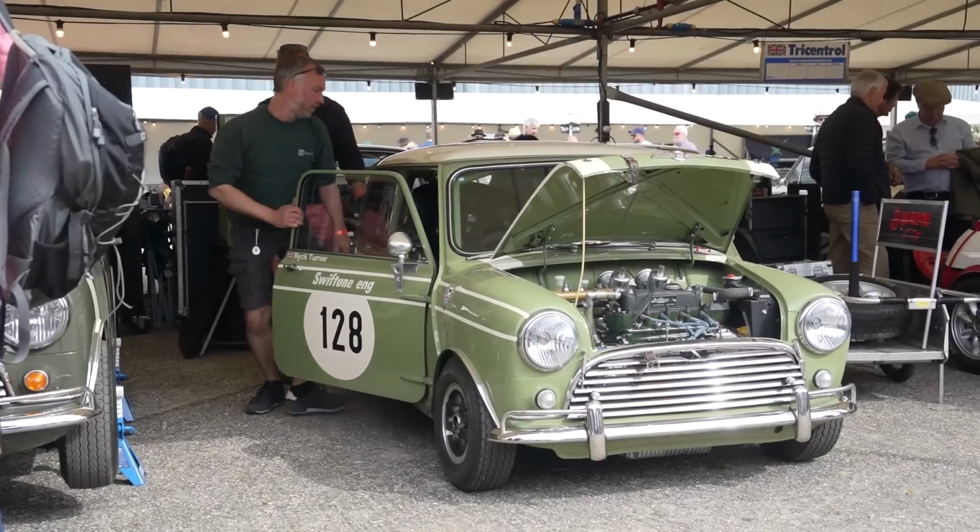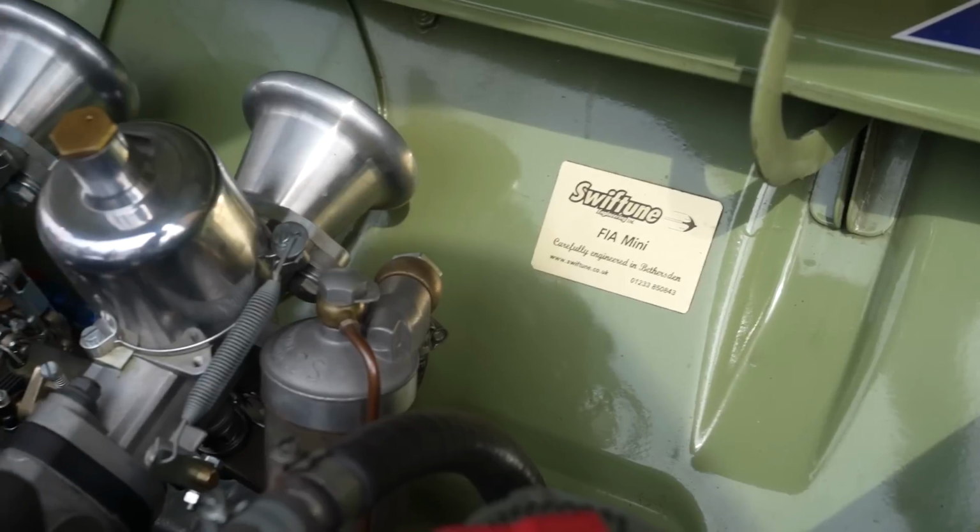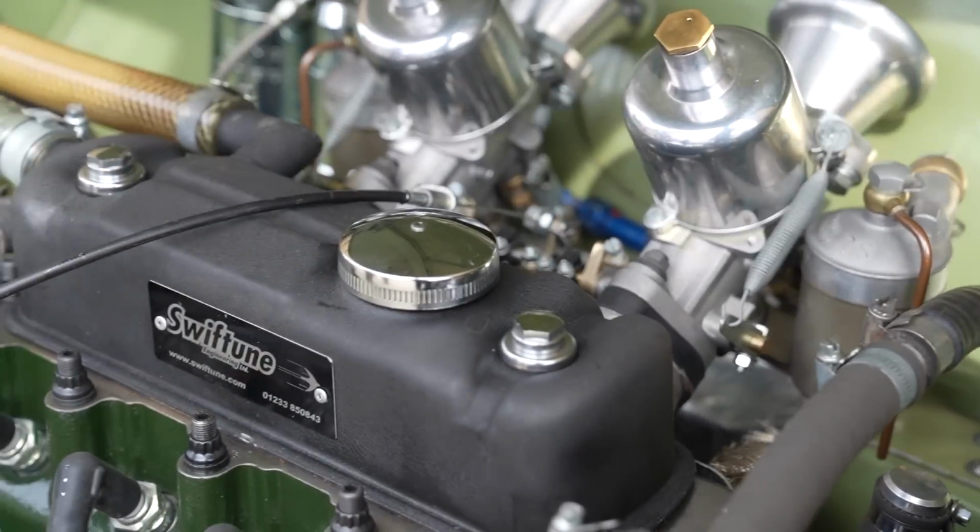It's quite an experience. I'm on the wrong side of the track now, so I'm going to have a quick break, have something to eat. I've got to go and have a look at the minis, because the Swift Tune minis every time, I think they just look like so much fun.